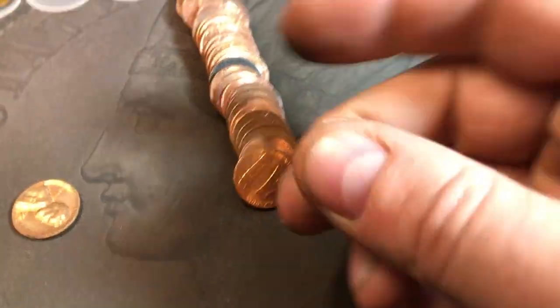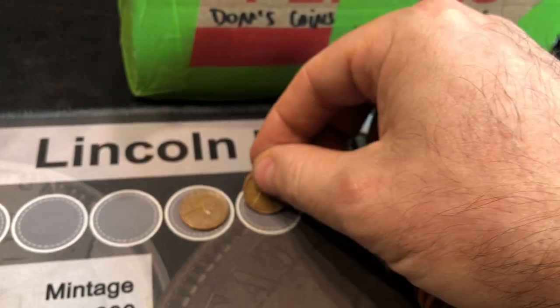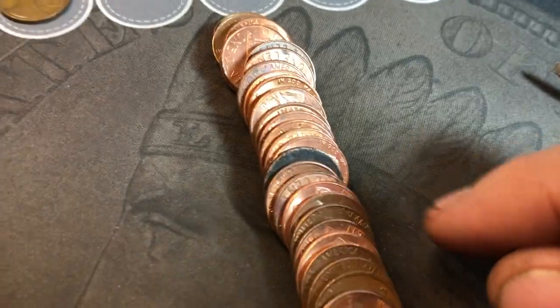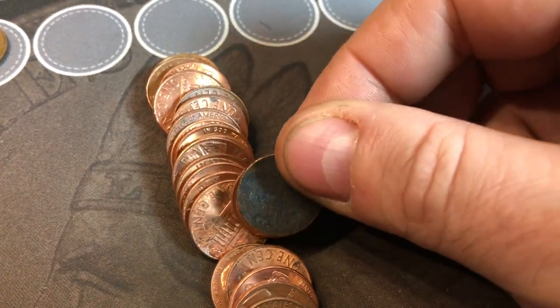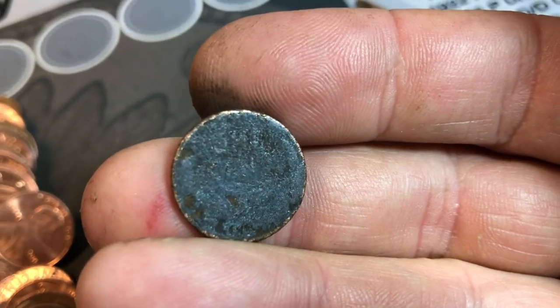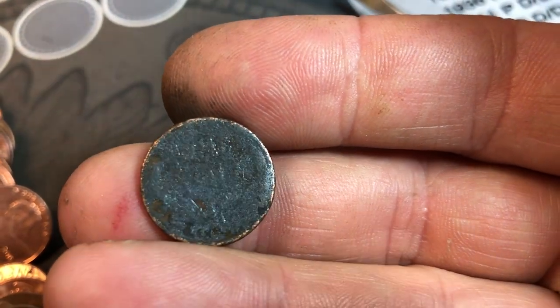Roll number 3. Got our second wheat scent already, reverse facing. And that's a 1946 Philly. And we do have a dirty one here. And I think that's a wheat scent. That is an old slick wheat scent. Will there even be a date?